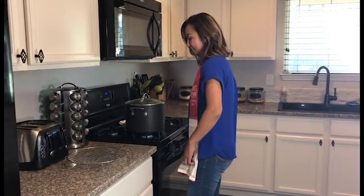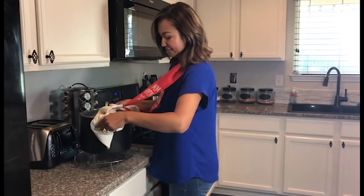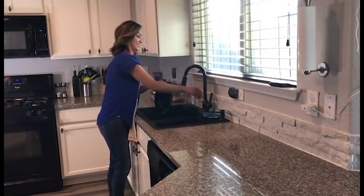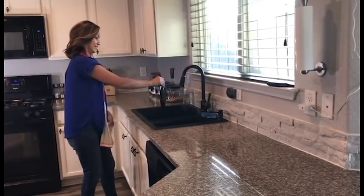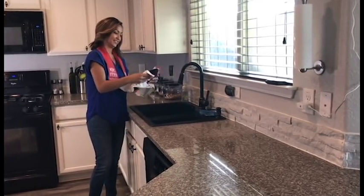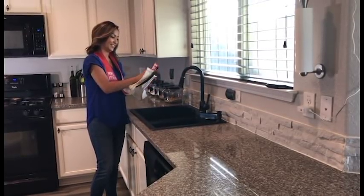Need to protect your hands from those warm pot handles? The kitchen scarf has you covered. Keep your hands free and your countertops clear of clutter because that handy towel stays right at your fingertips. It's convenient and definitely a time saver when you're working in the kitchen.